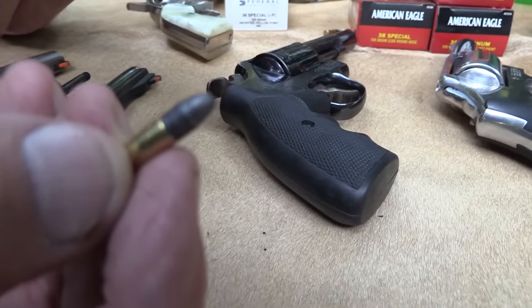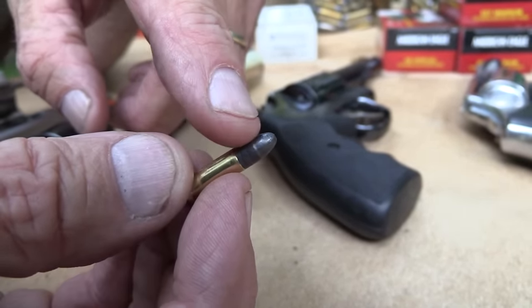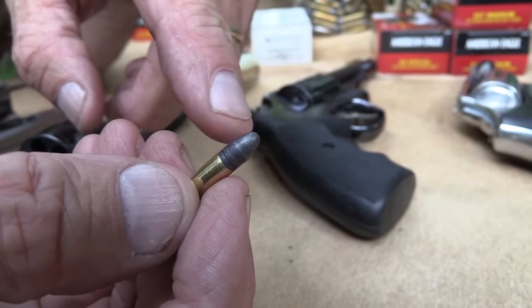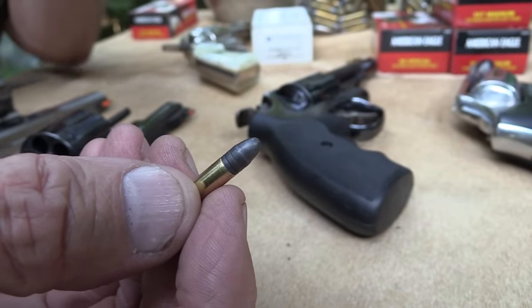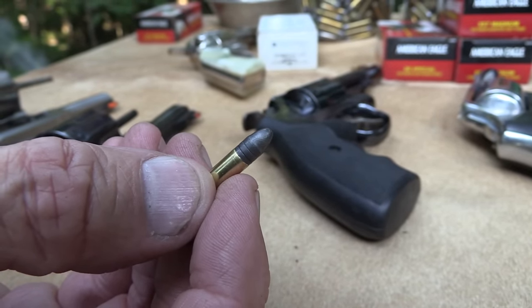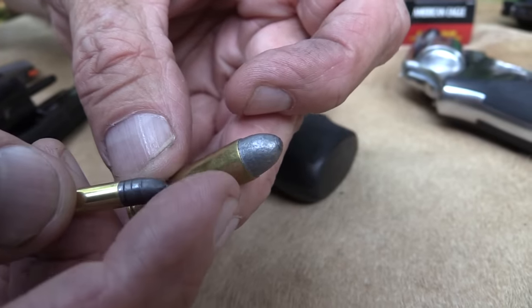It's a heel type bullet. You notice the bullet is flush with the case. So if I put the micrometer, the calipers, on that and measure the diameter of the bullet in the case, it'd be about the same, wouldn't it? Whereas with any modern bullet, that's not the case. No pun intended. Your bullet sits down in the case, all right?